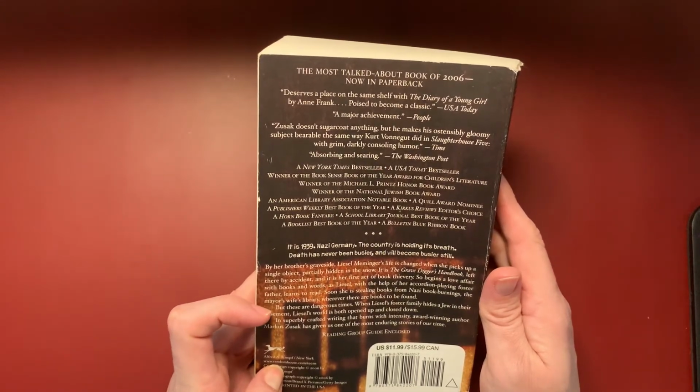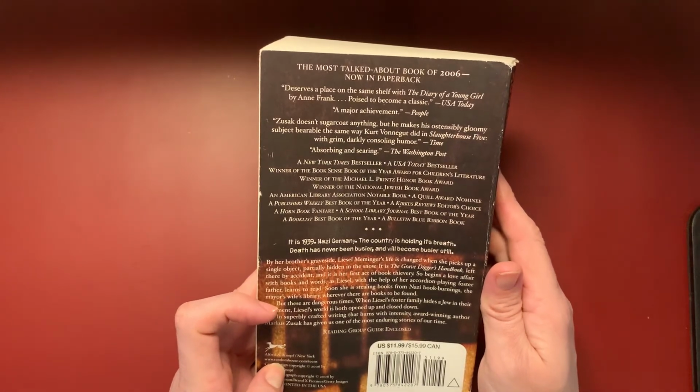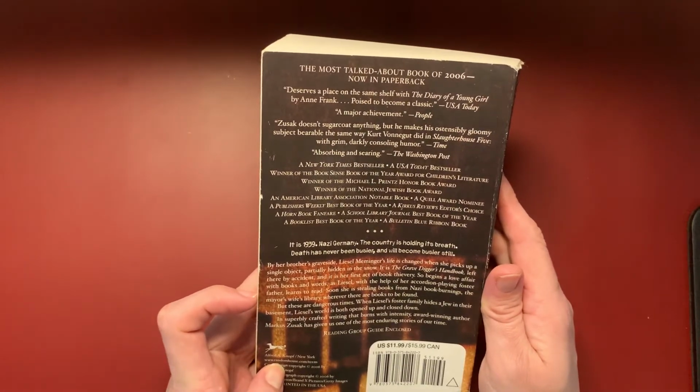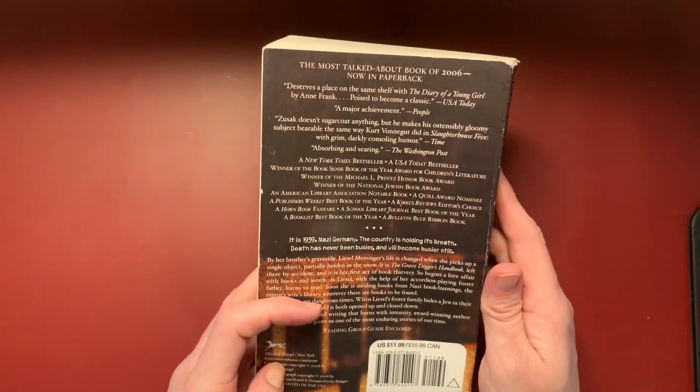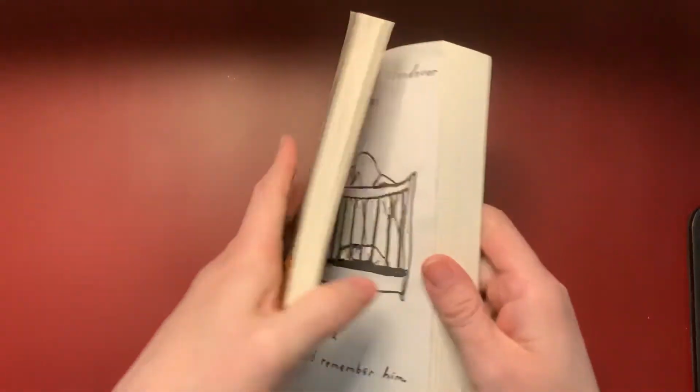So begins a love affair with books and words as Liesel, with the help of her accordion-playing foster father, learns to read. Soon she's stealing books from the Nazi book burnings, the mayor's wife's library, wherever these books are to be found. So again, there's a lot of good possibility for historical lessons in here.